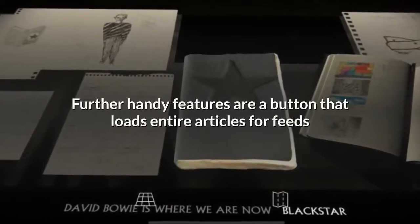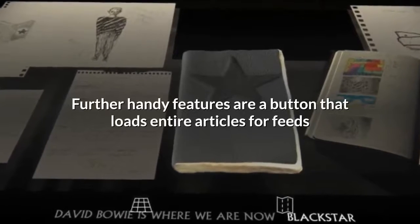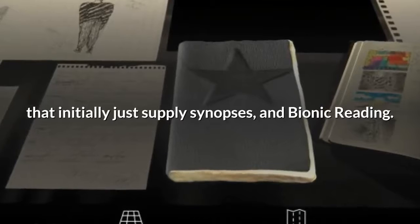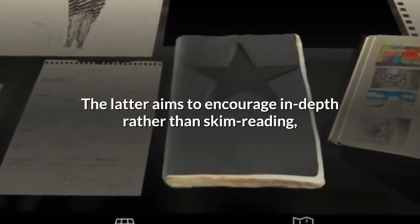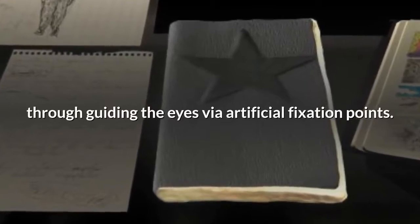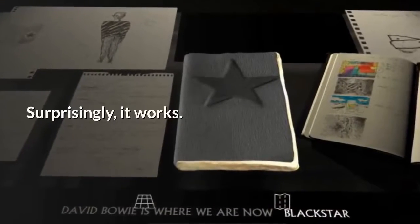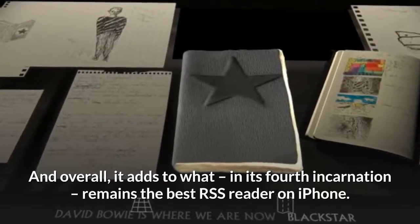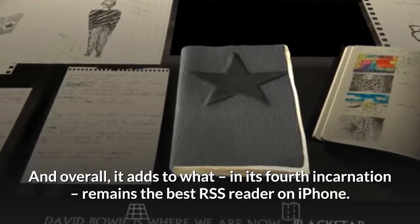Further handy features are a button that loads entire articles for feeds that initially just supply synopses, and bionic reading. The latter aims to encourage in-depth rather than skim reading, through guiding the eyes via artificial fixation points. Surprisingly, it works. And overall, it adds to what, in its fourth incarnation, remains the best RSS reader on iPhone.